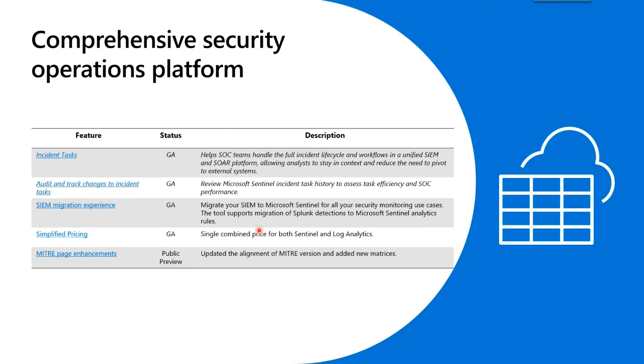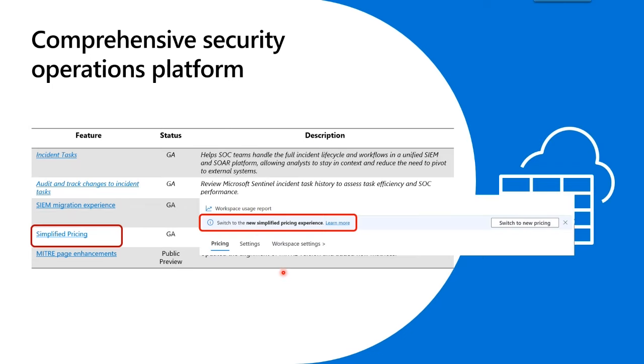Now, besides that, another item that we have announced, something that we announced last year actually, is the simplified pricing. So in the past, there were 2 prices on the meter for Sentinel customers. You have the Sentinel ingestion charges, and you also have the Log Analytics ingestion.